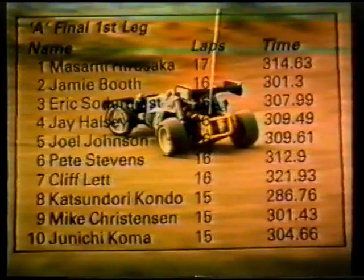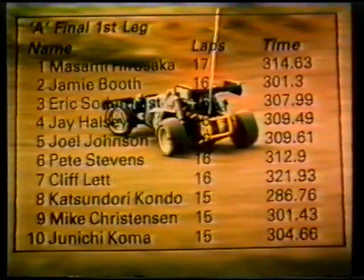Finishing now. At the end of the first round, car number 1, driven by Masami Hirosaka of Japan, took a 17-lap round, and it looks as though he's going to be difficult to beat. The start of round 2 saw Jamie Booth, car number 5, in trouble, but soon to pull back from 6th place after the first bend. The order is Hirosaka, Lett, Kondo, Booth, and Jamie Booth passing Kondo on the inside to go into 3rd place behind Cliff Lett, car number 6, in 2nd place.